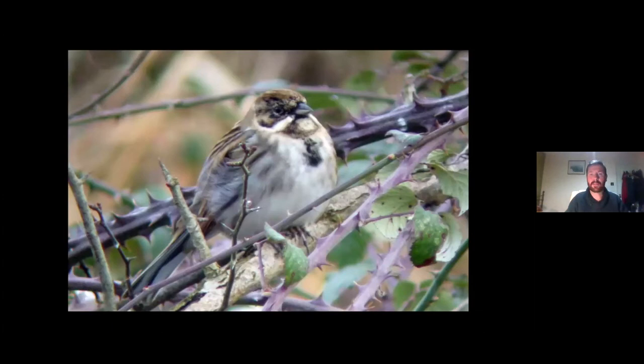So their numbers are on the up, but it seems to be that the water birds aren't doing quite so well. But every year a pair of great crested grebe will still breed there, and I make an effort to try and let people know where the nest site is, dog walkers and things, to try and stay away from letting the dogs thunder into the water next to the nest site. But it's a bit of a challenge. But they usually get a brood away up there, the great crested grebes.